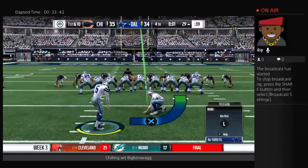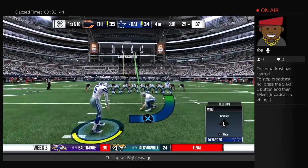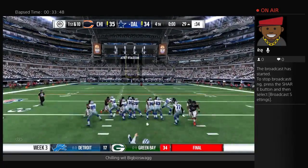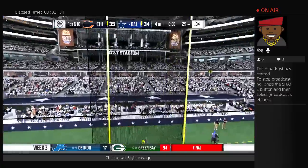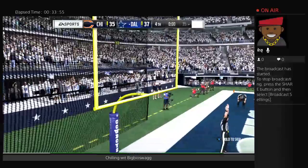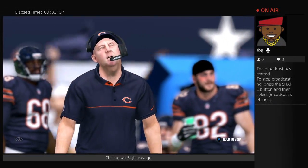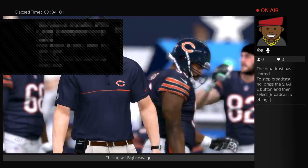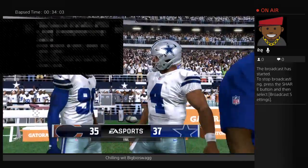So it all comes down to the foot of Dan Bailey. The clock showing just 1 tick. This for the win. And his kick is through. It is good. Dan Bailey, the hero as time expires. And it'll be a good time in Big D tonight. The Cowboys have won it.